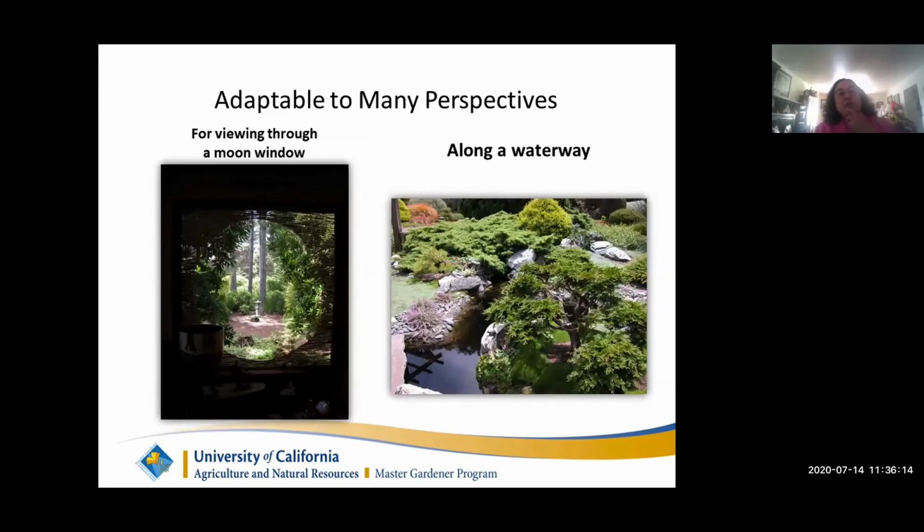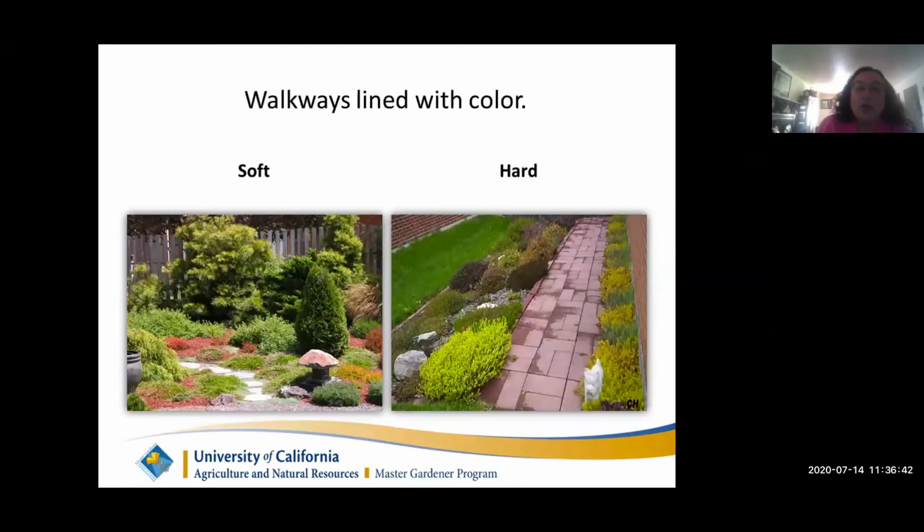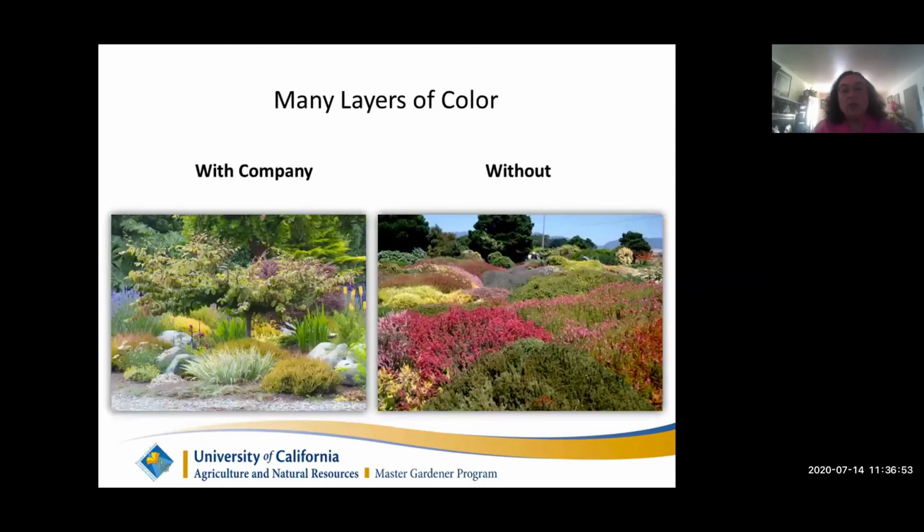Adaptive to a lot of perspectives, whether it's the micro where you're walking along a walk and you bend down and you see a bumblebee on a heather flower, or you're looking out of your home into a long landscape through a very beautiful window. And uphill or on the flat, soft effects on curves and walkways or hard linear effects. Can create islands of color, multi-layers of color with companion plants and without.